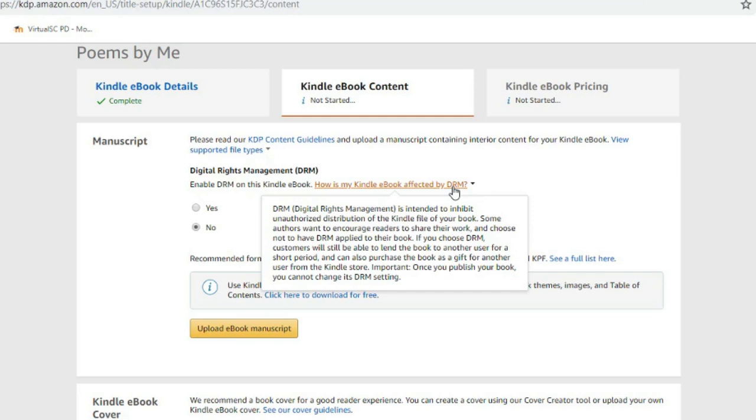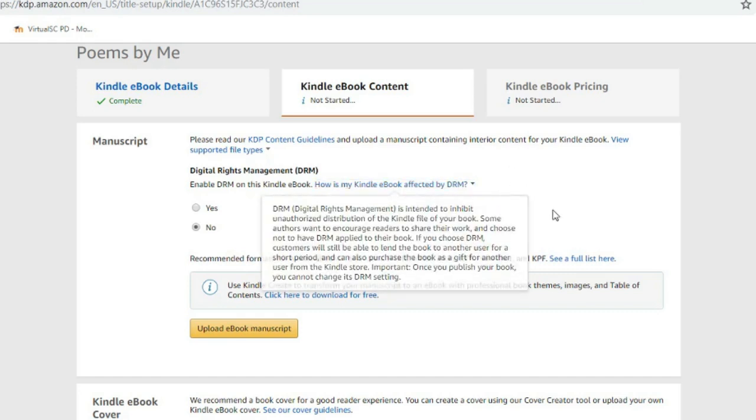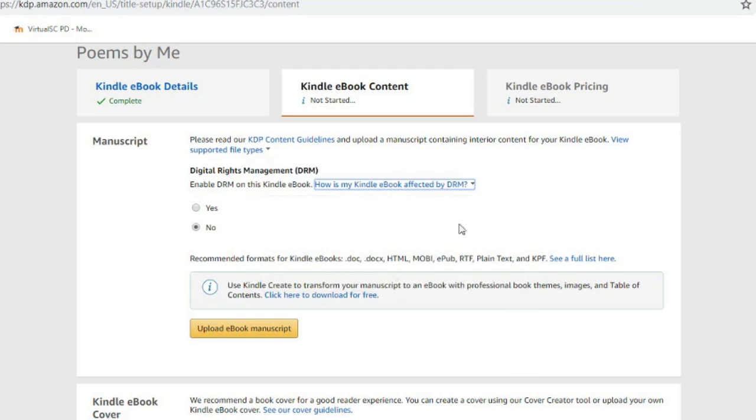Basically, what this means is that you don't want anyone giving away your book for free, just for the sake of giving it away. People can buy it as a gift. People can lend it as they would a physical copy they've purchased. They could lend it to someone temporarily, but they can't just make copies and throw it out. So most people are going to want to enable digital rights management in order to protect their work.